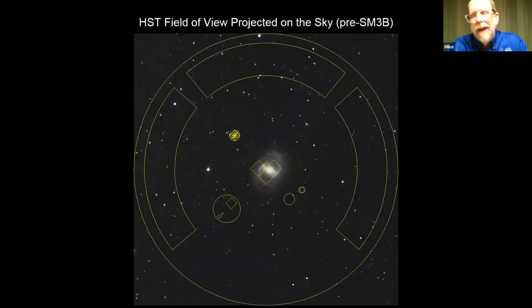Say you wanted to take a picture of this galaxy. The background image is just an old Palomar Sky Survey image. Say the instruments wanted to take a picture of the galaxy. The way you do it is, notice how there are going to be stars sitting in these FGS pickles. The FGSs can move anywhere in these pickles, and you need to go find guide stars. We need to have 2 of the FGSs lock up onto guide stars.